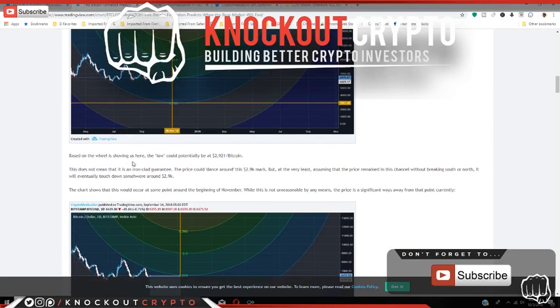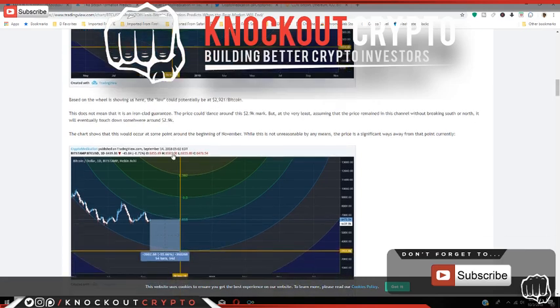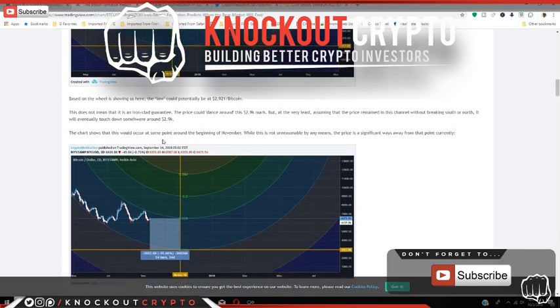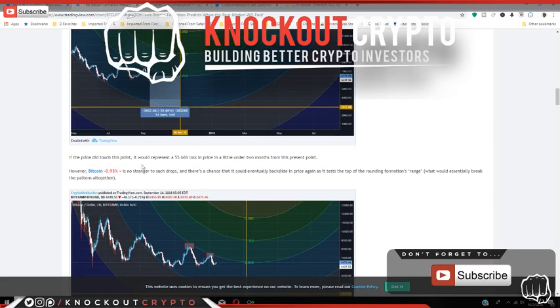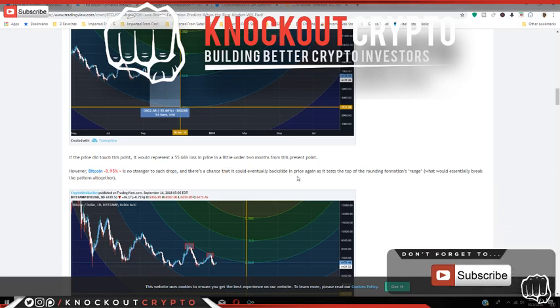Based on what the wheel is showing us here, the low could potentially be 2,921 Bitcoin. This does not mean that it is an ironclad guarantee. The price could dance around this 2.9K mark, but at the very least, assuming that the price remains in this channel without breaking south or north, it will eventually touch down somewhere around 2.9K. The chart shows that this would occur at some point around the beginning of November. While this is not unreasonable by any means, the price is significantly a ways away from that point currently. If the price did touch this point, it would represent a 55.66% loss in price in a little under 2 months from this present point.